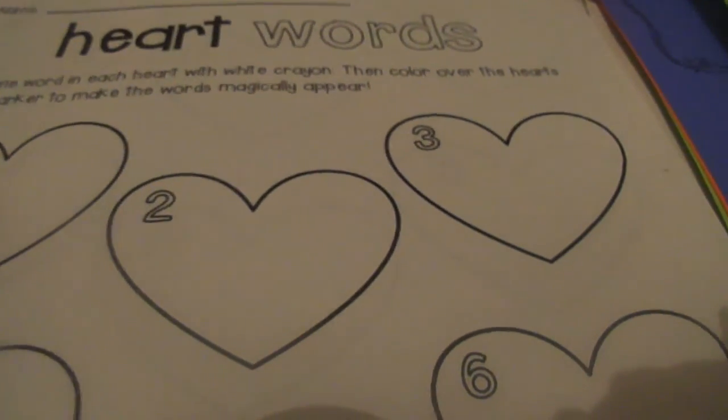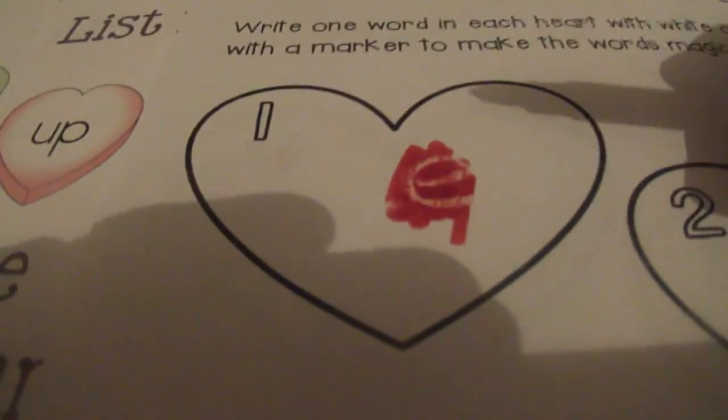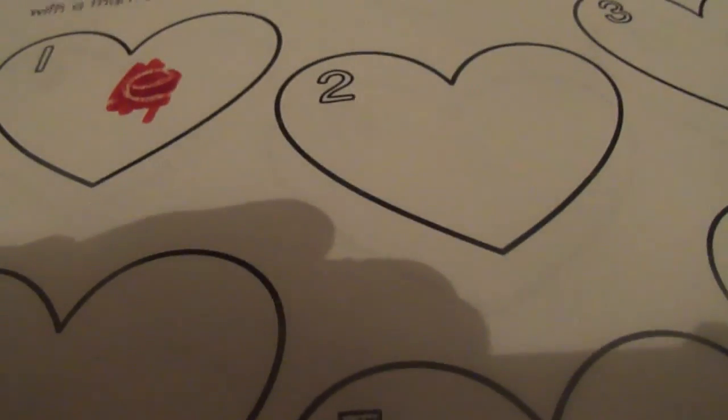And she has a direction: you write your word in a white crayon, and then you color over it in a marker. And I think I did this page. I didn't do all of it, but I can't even remember what words are on here. Oops. You guys can't see, but you get the point. So all of those are done.